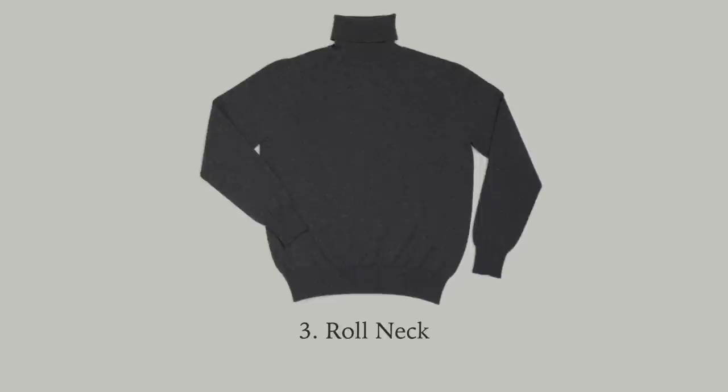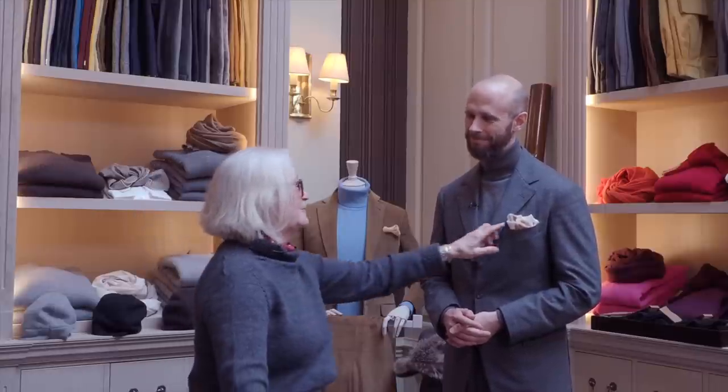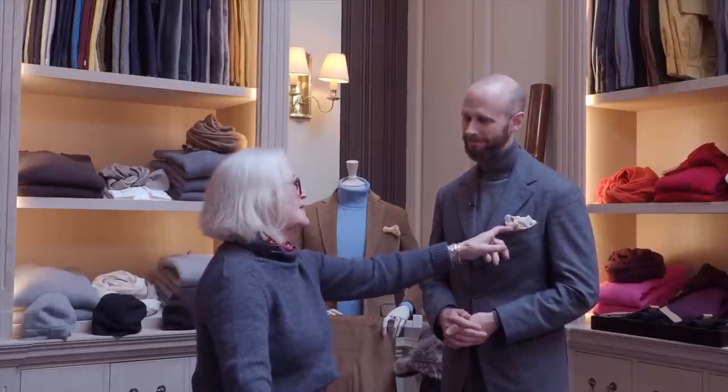Yeah. So option number three is the roll neck. So very similar to the... I've gone a bit Norman Foster. It's so pared back and minimal. Yeah. But I still think it looks elegant. We've added a beautiful embroidered pocket square to this.